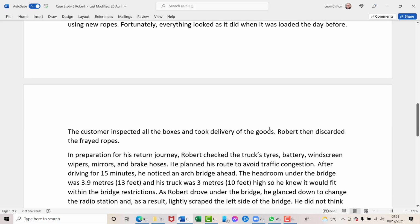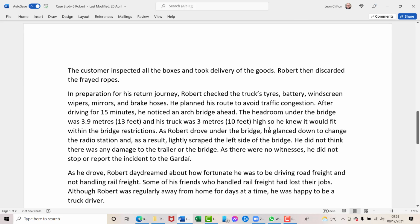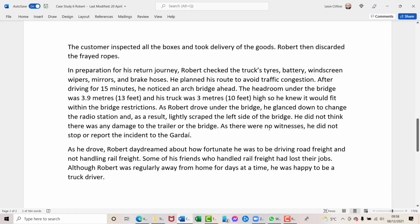Fortunately, everything looked as it did when it was loaded the day before. The customer inspected all of the boxes and took delivery of the goods. Robert then discarded the frayed ropes in preparation for his return journey. Robert checked the truck's tyres, battery, windscreen, wipers, mirrors, brakes, hoses. Again, this is not an appropriate walk around, is it? No. It's not good enough.